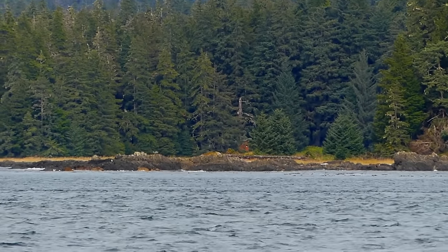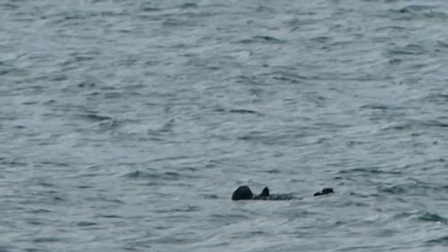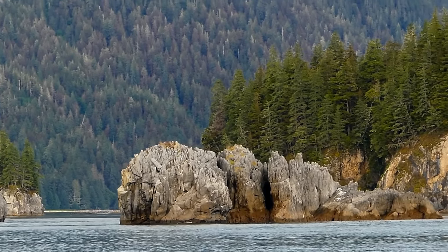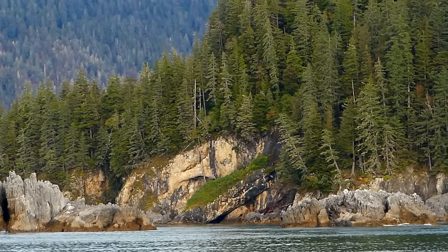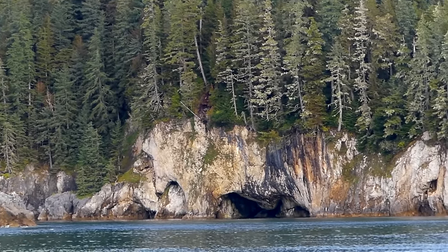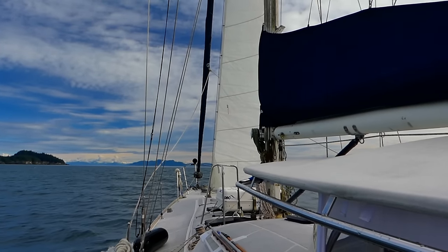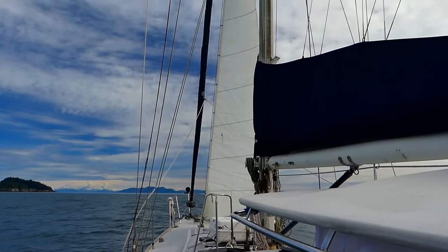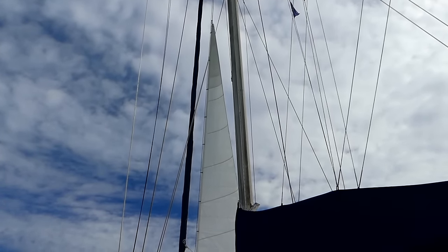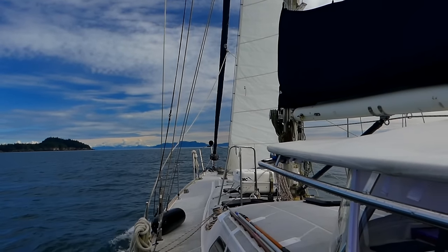Cabin back there, totally hidden. That's in Murder Cove. Well, we had almost 20 knots of wind this day, so we got about half an hour of sailing, and yeah, we're at 8 knots. I love sailing in Alaska.